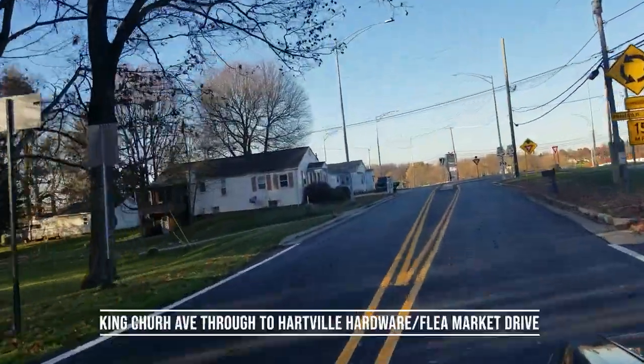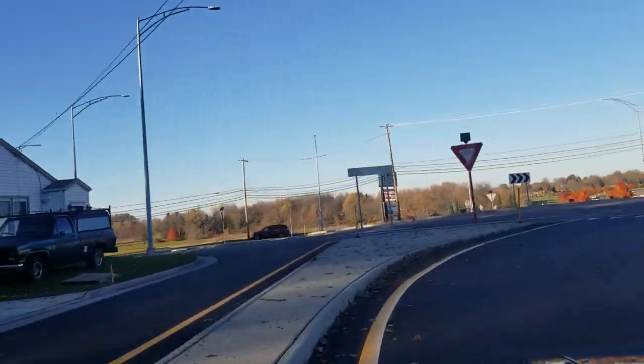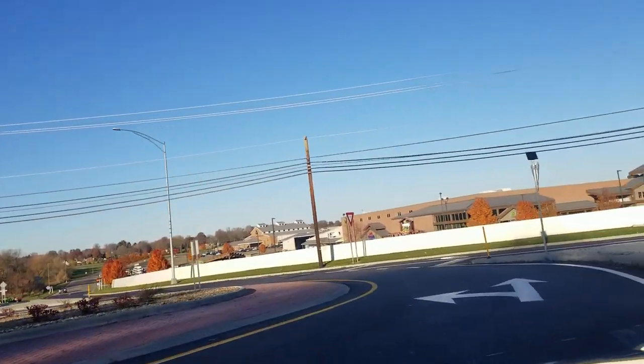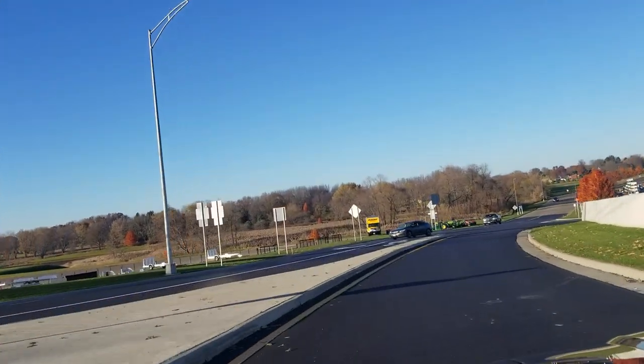The King's Church Avenue through movement gives us an opportunity to remind drivers that a yield sign does not always require the driver to stop. It simply means you must give way to oncoming traffic. If there is no oncoming traffic, you should freely be able to continue your movement without hesitation.